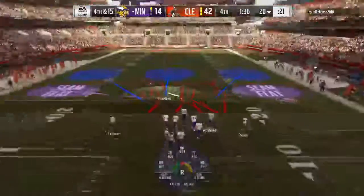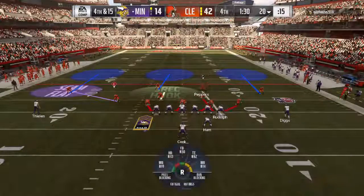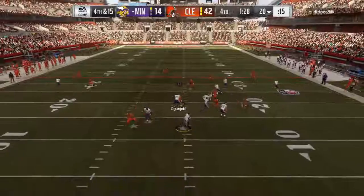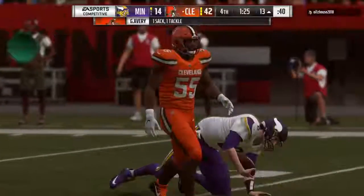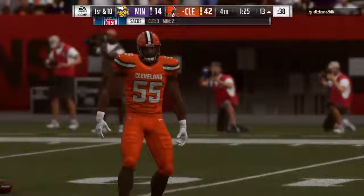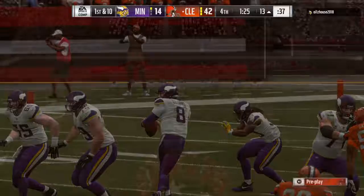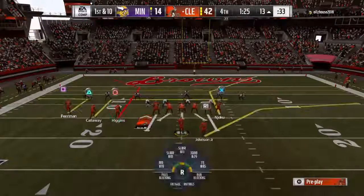So 4th and 15, but the offense is staying out there to go for it. As expected, they're going for it to keep the drive alive. And he's going to go down again. They had to go for it with such little time remaining. And now possession will go over inside the 15-yard line.